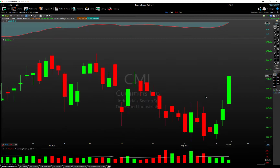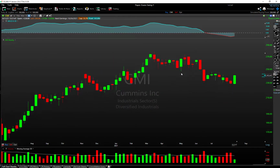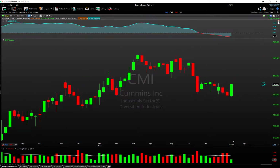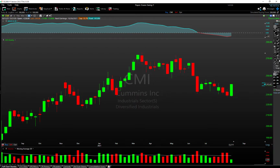Next up is CMI. CMI here is more so on the weekly chart is what I spotted this one on. And this one here, certainly, very different look than something like a McAfee. This has been pulling back, and this is hitting our engulfing bar scan. But notice we're looking at an engulfing bar on a weekly time frame. So we're getting the bigger, broader time frame here, which generally speaking carries a little more significance.